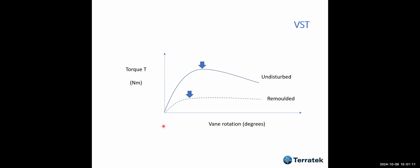We usually carry out an undisturbed measurement. We insert the vane, carry out an undisturbed measurement, and then we apply manually some 10, 20 rotations to the vane, and we do another one, and that's what we call remolded strength.